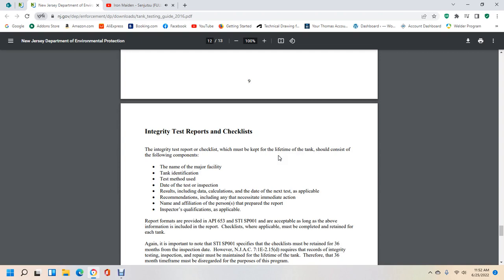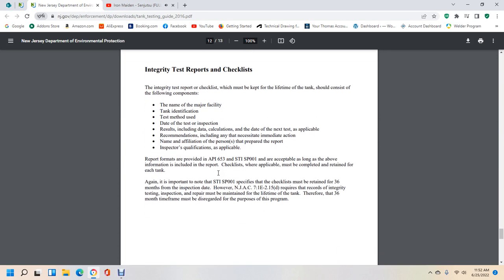Integrity testing reports and checklists. Integrity testing reports and checklists must be kept for the lifetime of the tank. They should include the following components: the name of the major facility, the tank identification, the test method, the date of the testing or inspection, the results, including the data and calculation of the date of the next test if applicable, the recommendations including any necessary immediate action, and the name of the person who provided the report, with inspection qualifications if applicable.